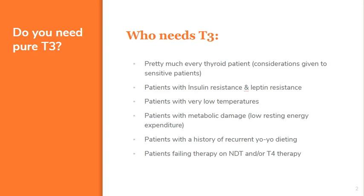Second of all, if you have any degree of insulin resistance and leptin resistance, then T3 is probably going to be necessary in some form. On my blog, I don't necessarily elaborate on this, but if you're listening to this and you ask yourself, do I have insulin and leptin resistance? The chances are very, very, very high. So whether or not you've tested yourself to know, you probably do. Okay, so that's a very important thing.